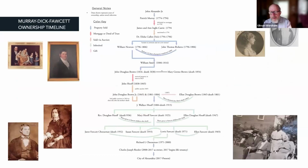Another thing we were really interested in doing was to understand better how the house has changed over time. And part of that is who's owned it, how it's been passed down from one family member to another. As you can see here, this is an extremely complex diagram of how the house moved through time.